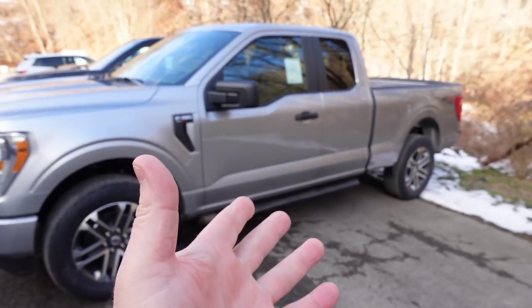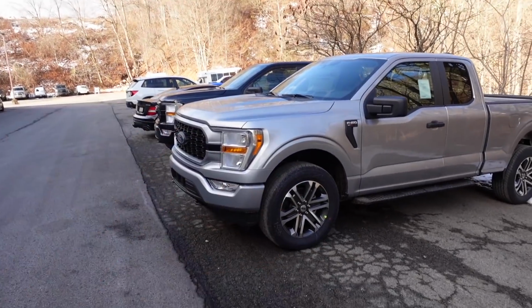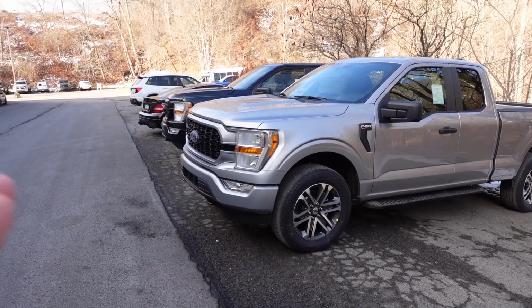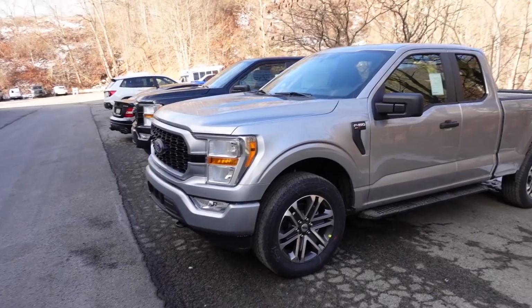I'm just excited to be able to see a 2021 F150 finally. We're getting to the end of 2020, so if you want a truck that's like one year newer, you gotta buy them this month. So let's take a quick look at them here.